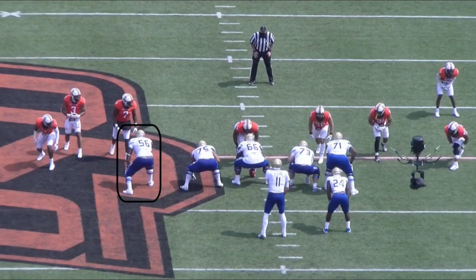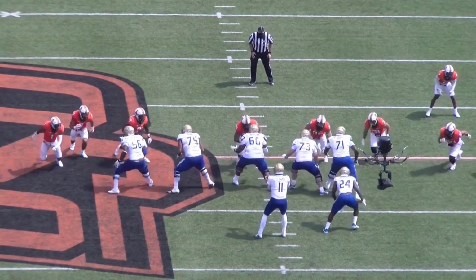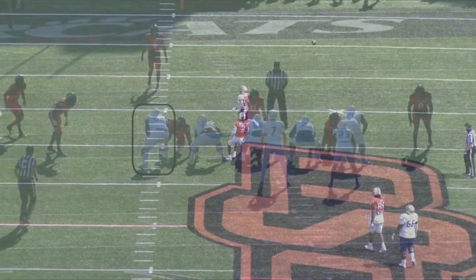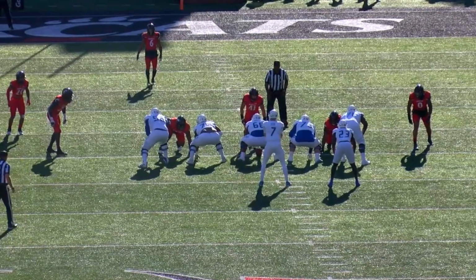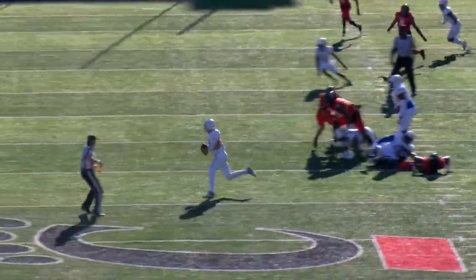But the reason why I had a third-round grade on him is because he's super raw, both as a run blocker and in pass protection. The body control that you like to see in bigger tackles just isn't there. He displays poor balance, his punch timing and placement is inconsistent at best, as well as his ability to plant and anchor against power rushers.